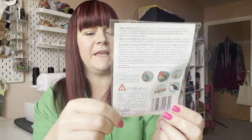So it's like a little miniature one. It's beautiful. So you get everything in the kit. You get your Aida, your DMC floss, needle, pattern instructions. Only thing you need is a pair of scissors. Oh, I'm looking forward to doing that because I absolutely love cross stitch, and that's a nice little one as well. That'd be quite nice to do and then put in a card. Michelle from Sewing Bunny does that quite a lot, and I've not actually done that yet, so I might give that one a go.